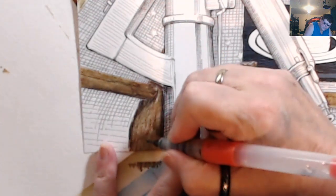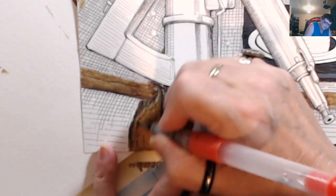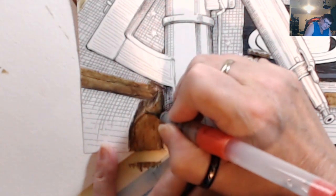Right, I'm going to start in this light area, activate that first. Going around it, little swirls, make sure all that's activated, and then come into the dark. Blend it into the light.